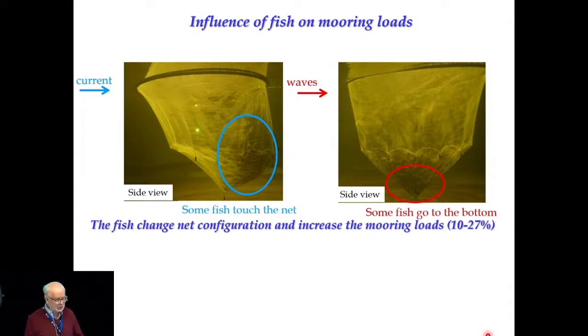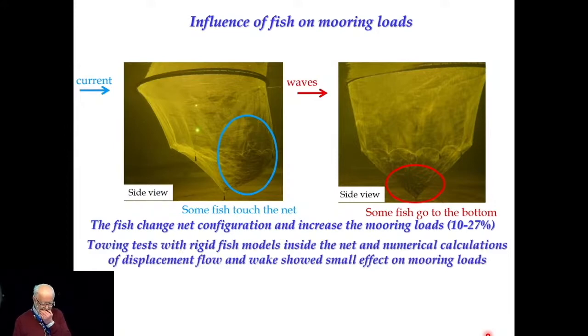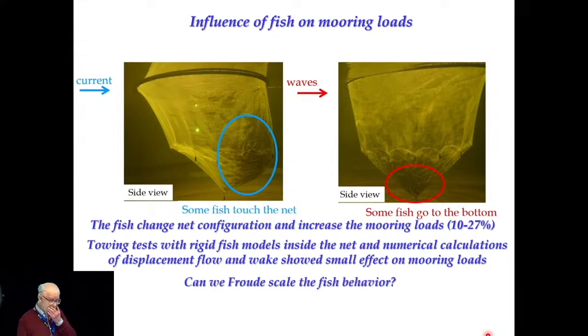Okay, so that is the model test. And then the question is, there was also a test done with a rigid model, which has no influence on it. But the problem here is, is this correct to do?